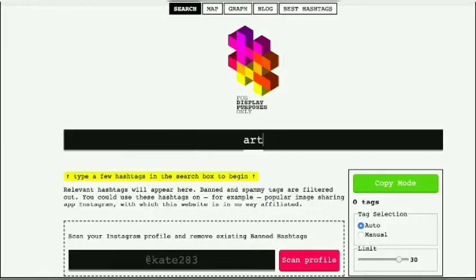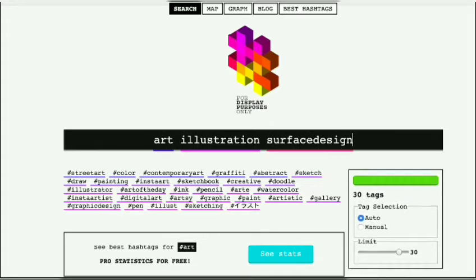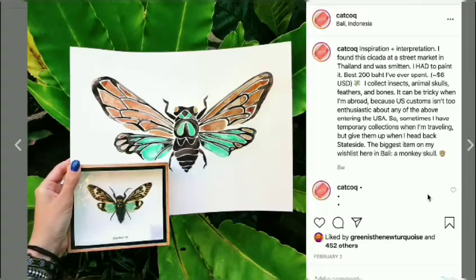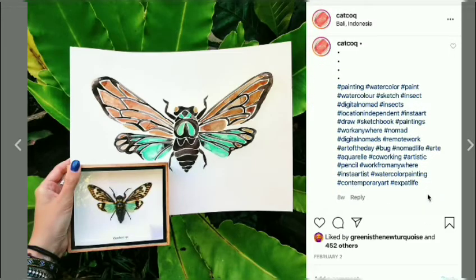I use a hashtag generator, and I type in a few keywords that are applicable to my posts. The one I use is called Display Purposes, but there are a lot of hashtag generator platforms out there, so feel free to try out a few and see what works best for you. I always leave my hashtags in my comments so they don't clutter up my caption. I also use the full allotted number of hashtags, which on Instagram is 30.